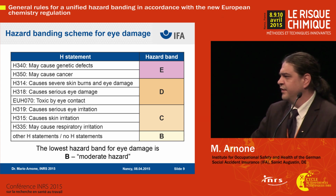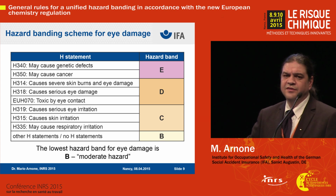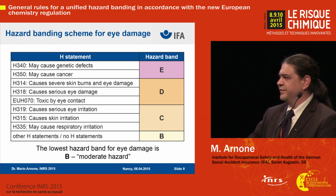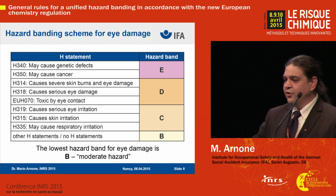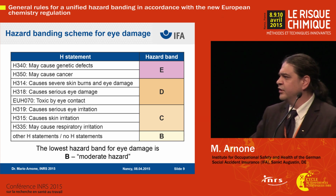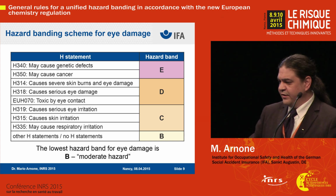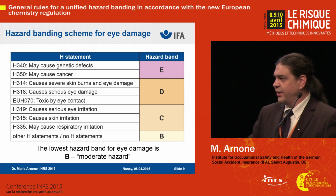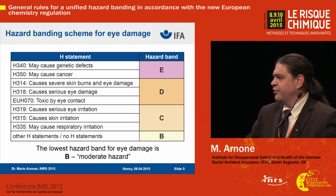And for the eyes, as I said, a simplified hazard banding scheme is possible, since for the eyes it's not really necessary to make a big exposure analysis. There's only a possibility it hits the eyes, or it's not possible to hit the eyes. And also everything that can come into the eyes is at least a moderate hazard for the eyes, so the hazard bands A and not applicable are not used for eye damage. So all substances with any hazard statement or no hazard statement at all get at least hazard band B. Irritating is seen as a high hazard, and the damage by corrosion is seen as a very high hazard, and the carcinogenic and mutagenic effects always have to be avoided, so they are extremely high hazard.